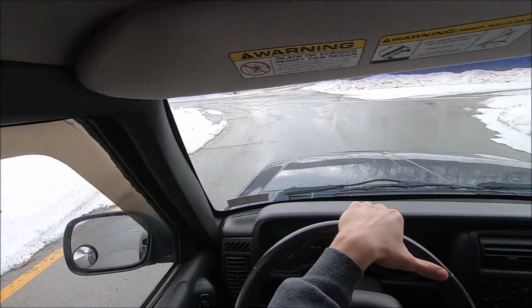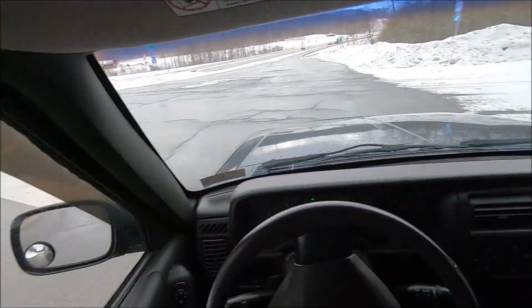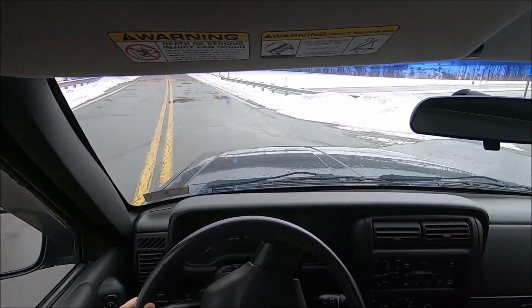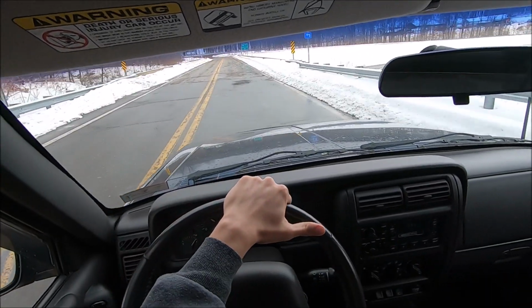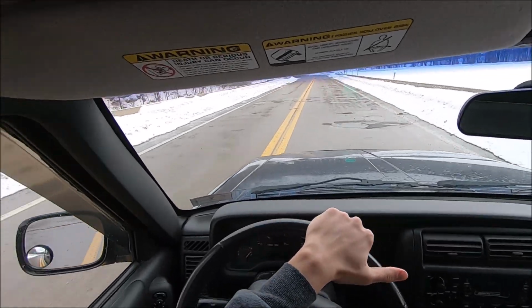We made it to our exit, and that was pretty much the uphill portion of this video. On the way back down, I'm going to show you guys how it handles going downhill, and hopefully we'll be able to keep up with traffic, because we're going downhill. We won't have to worry about that acceleration issue.